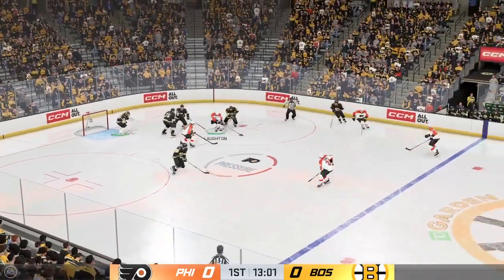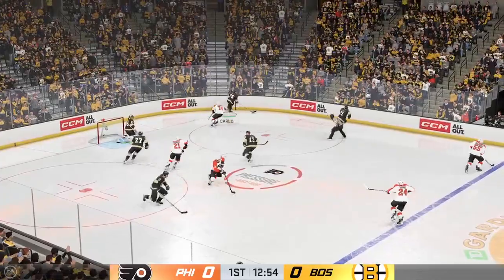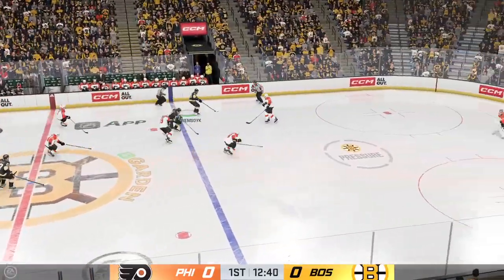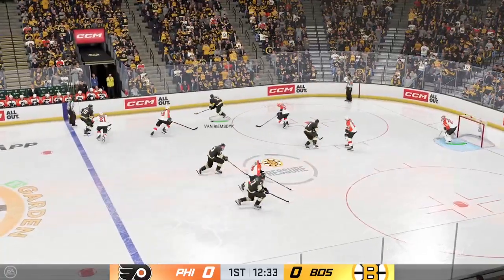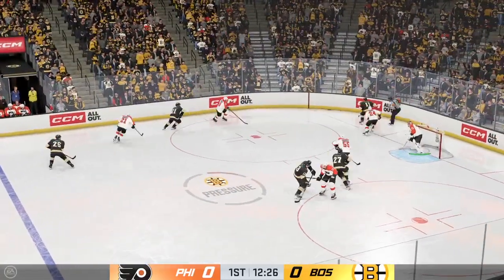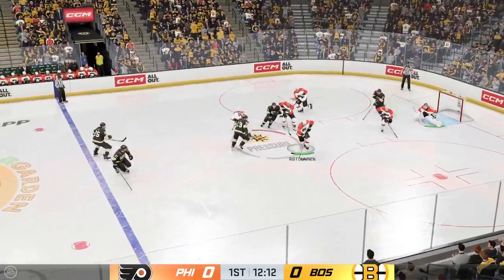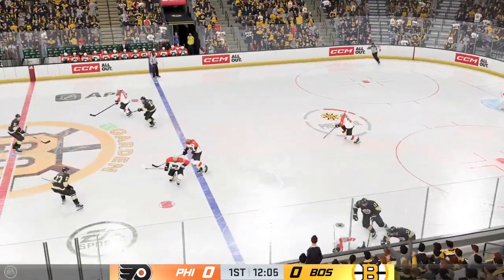And they win the defensive zone faceoff. And that's off the glove and we'll play on. Boston's moving it along the wing. Great reach with the poke check by Ristolainen. Frederick's looking to make something happen here in the corner. Oh, that's gotta hurt. What a play.